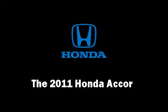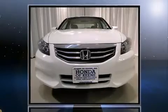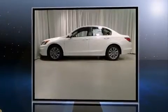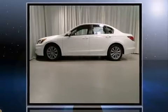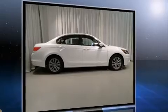The 2011 Honda Accord. This four-door, five-passenger sedan provides a satisfying ride for all passengers. It features a front-wheel drive platform, an automatic transmission, and a 3.5-liter six-cylinder engine.